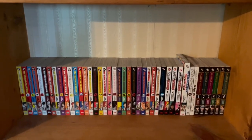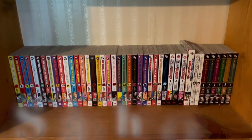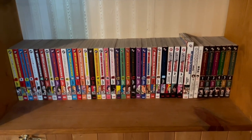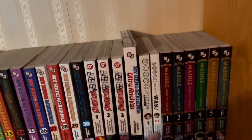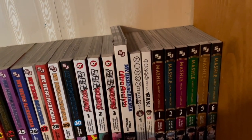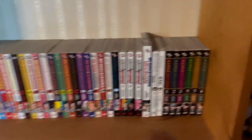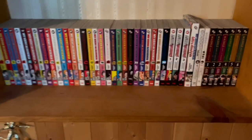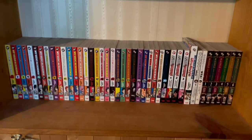So this is what I came up with at the end. This is Boku no Hero all the way until Bungo Stray Dogs Beast #1, and then I had this Bungo Stray Dogs Wan book #1, and I completely forgot I had this until I was looking around for Bashal #5, and I was like, oh no. So this is what I ended up with.